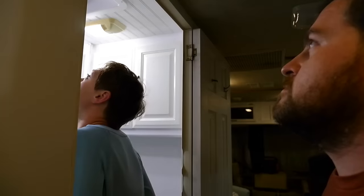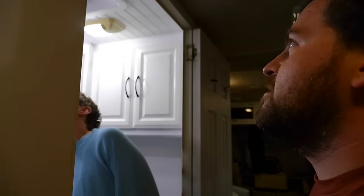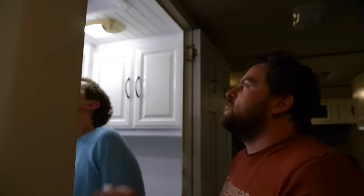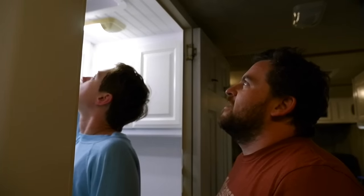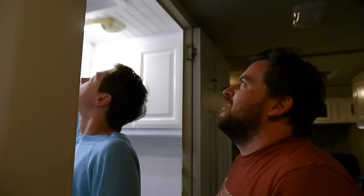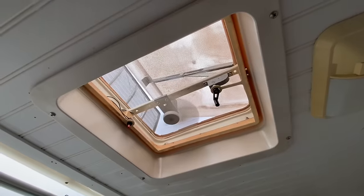Oh, it's fancy. Look how big it is. It's huge. Blade's gigantic. Now, you ready to have your mind blown? Then press the fan on button in the lowest speed and see how quiet it is. It's kind of amazing, you guys. I got footage of what it sounded like before.